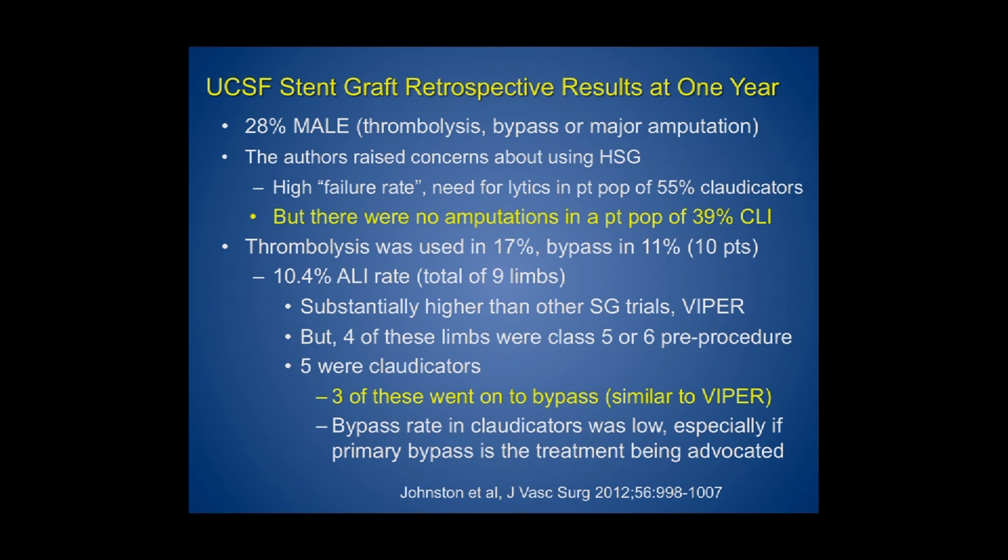Thrombolysis was used in 17%, bypass in 11%, and there was a big concern about this ALI rate, a total of 9 limbs. But this was substantially higher than other trials, especially VIPER and VIASTAR, which I will show you. But 4 of these limbs were in patients that were class 5 or 6 pre-procedure. So if they went back to being ischemic after the device occluded, I'm not surprised.